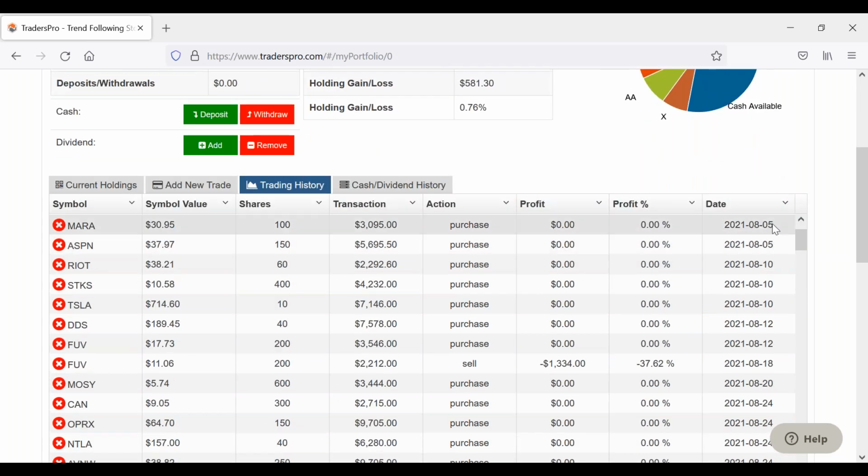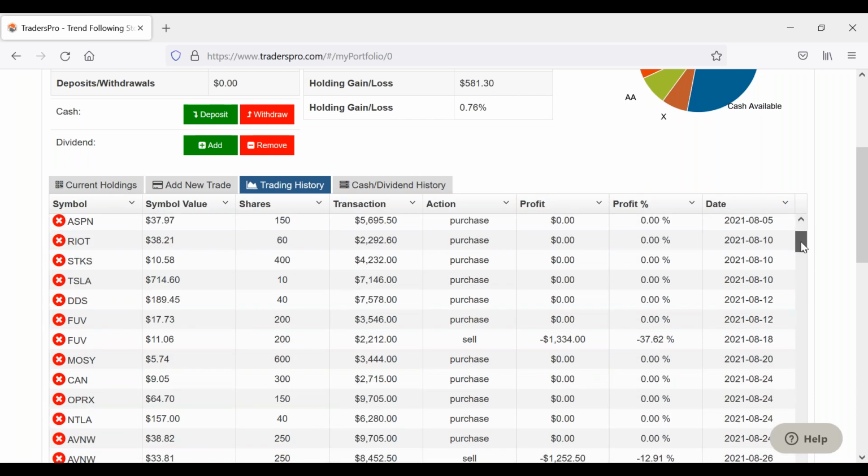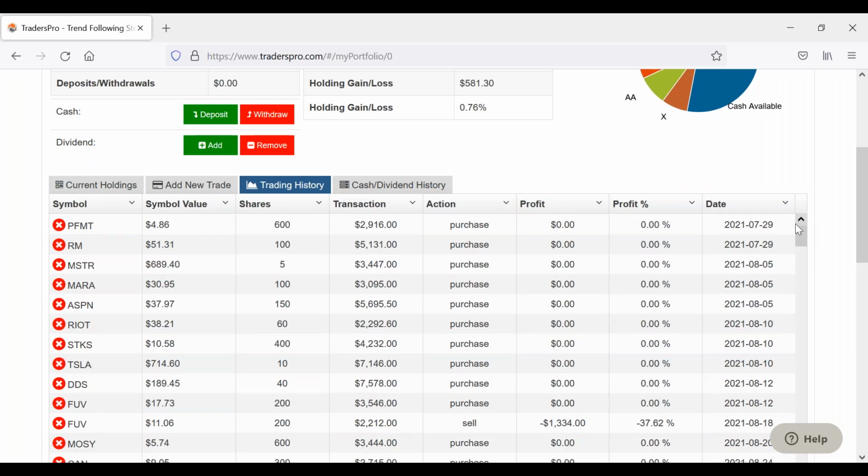Okay, so we started the portfolio back in, what was the first? Oh, there it was. July 29th of last year. And I'm just going to slowly go through and pause just so it gets in the recording. And then you can go through the recording, and if you want to track everything I've done, you can see when I got in, when I got out, how much I made, how much I lost. It's all right there. But I'm just going to show it to you, and then you can do the work if it's meaningful to you.